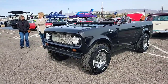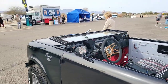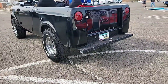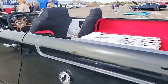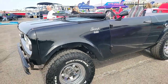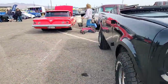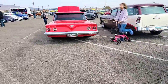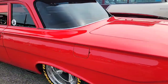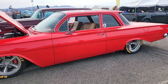Oh, International Scout. Boy, that's kind of rare. I don't see very many of those. Very cool. Oh, we got another car here. What do you think of that one?